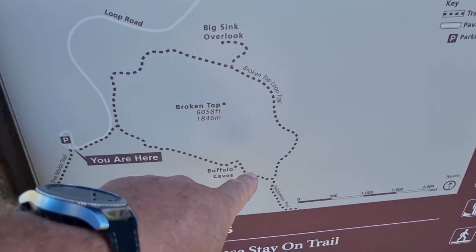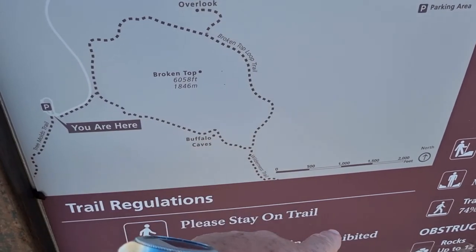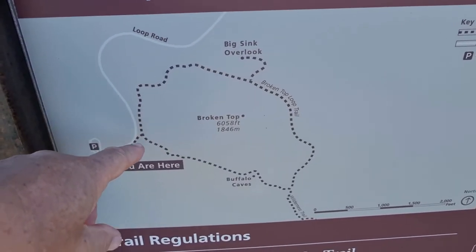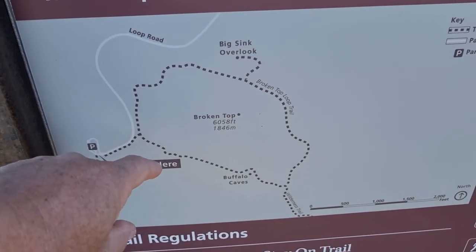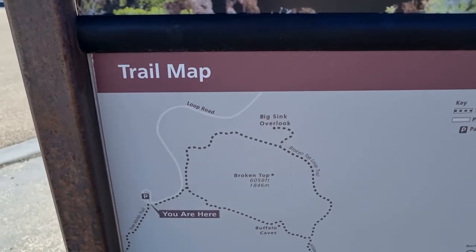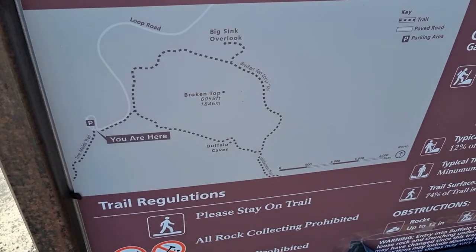The caves there are closed. Over there's a wilderness trail that goes off for a few miles. I'll do that. I'll see how far I want to go, and then come back and carry on, do the overlook and carry back to where I started. Now, the length of the loop is 1.8 miles or 3 kilometers, and I'll see how much I add on going down the wilderness trail.